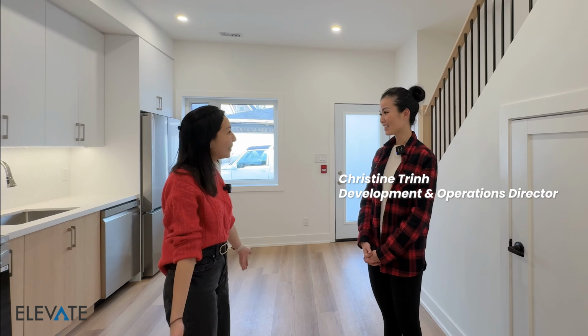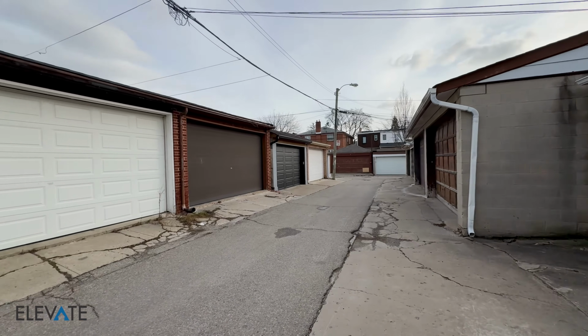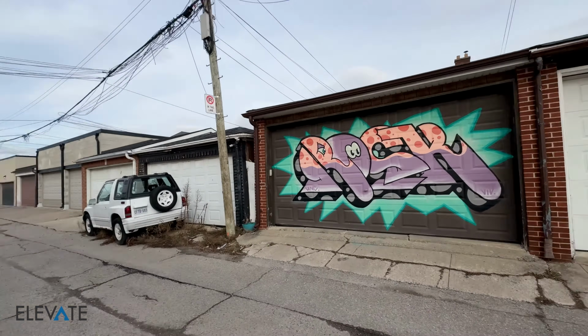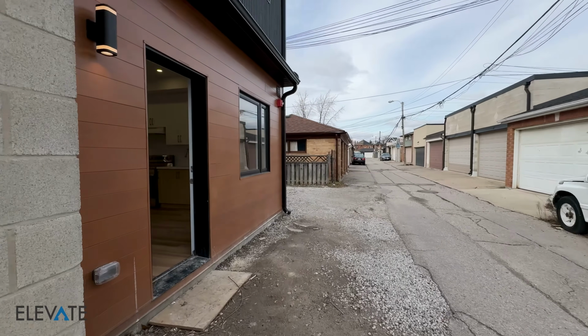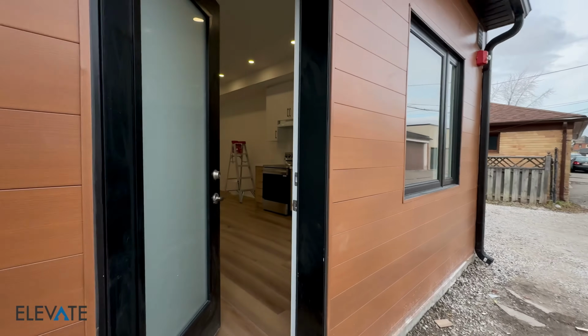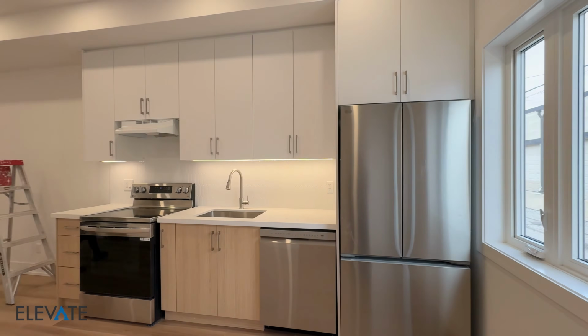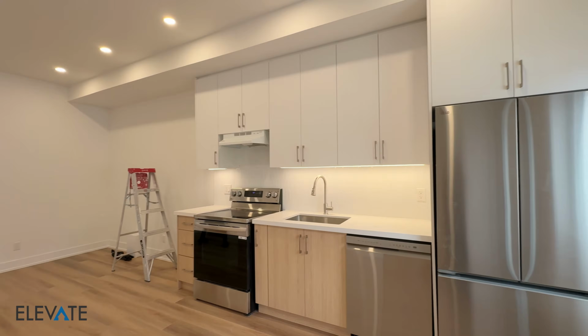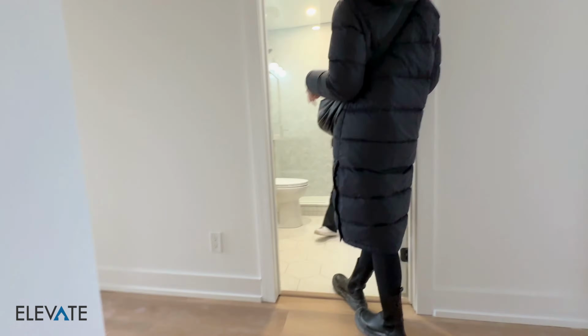So Christine, tell us about it. We have a 3-bedroom laneway suite. It's in the St. Clair and Dufferin area. It's roughly 900 square feet. So when you walk in through the front door, you immediately walk into the living area. There's a kitchen to the right. We've got a really nice style and design for the kitchen, stainless steel appliances, and then a living space right after. We have 2 washrooms here.